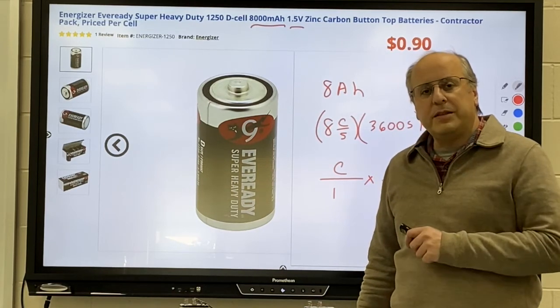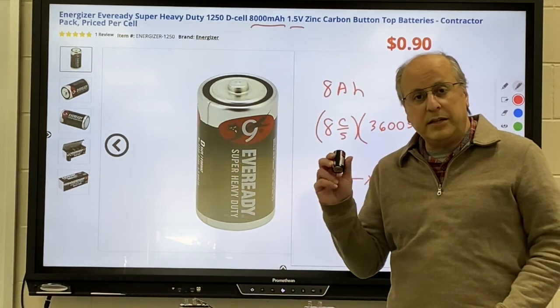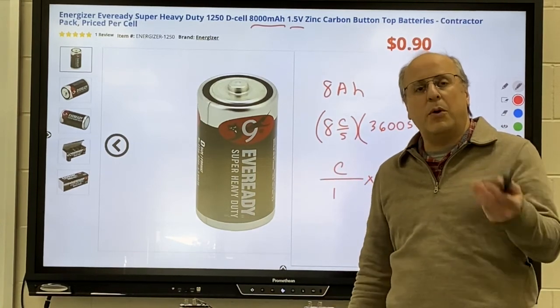All right, hope this gives you a better feel for how we figure out what is actually stored in the battery and what we can do with it.